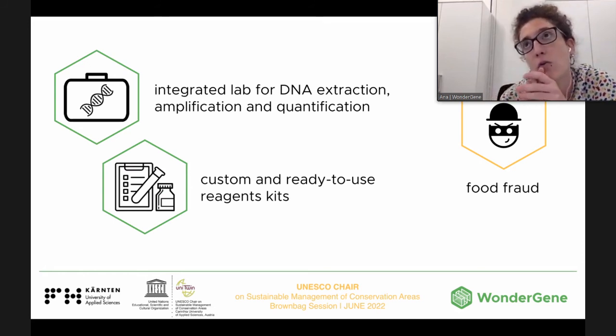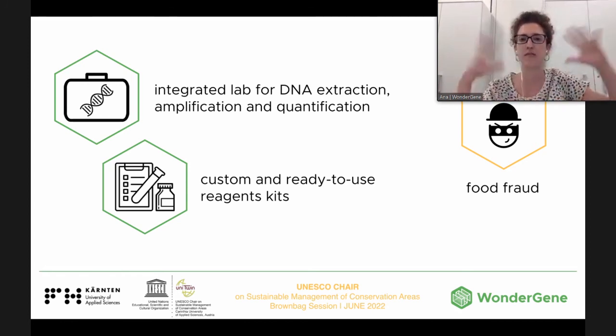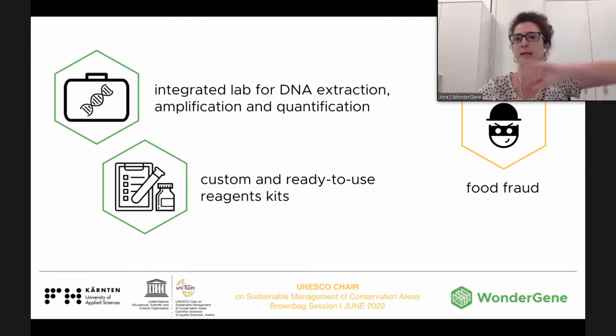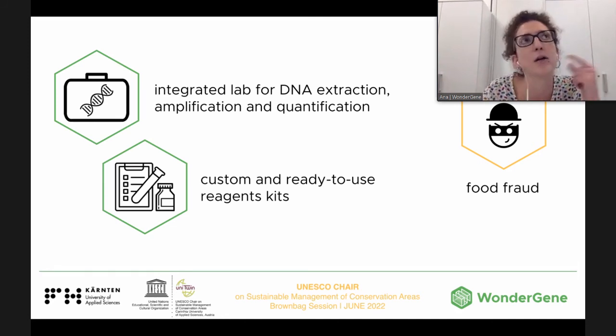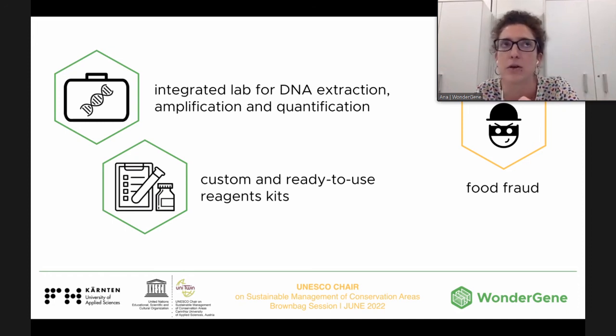So the idea of WonderGene is to provide these companies an integrated lab for DNA extraction, amplification, and quantification. All the things that you have seen, the thermocycler, the centrifuge, the fluorimeter, the pipettes, all the tubes and the reagents, we compacted in an integrated lab. And we are also making custom and ready-to-use kits to control, by barcoding analysis, the ingredients in our foods. And maybe you are thinking, but what is the relationship between biodiversity conservation and food fraud?